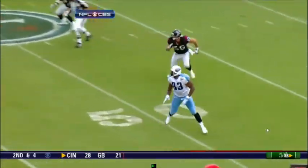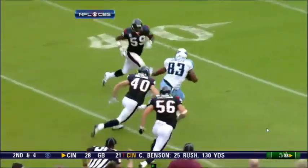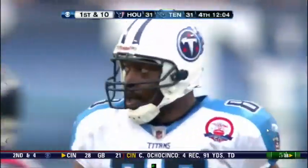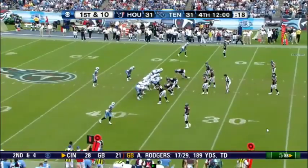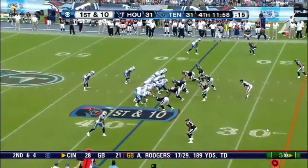You're right, Gus. Crumpler comes out, just keeps his antenna up. He sees it, and he says, I'm not just going to go out of bounds. I got to get everything I can get. Takes it back inside and gets the big play. Algie Crumpler playing a lot more because Bo Scaife's injury kept him out of the lineup. And he's doing it all. Crumpler's having a very nice game.